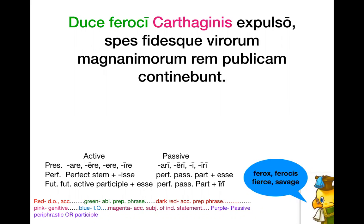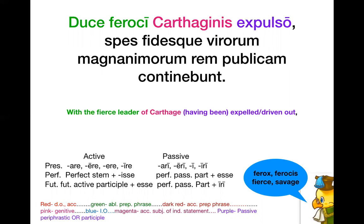And start with... Having been expelled, or just expelled, or driven out. Yep, that's actually not too bad. So I'm using our nice purple for expulso since it is a perfect active participle. Remember, perfect active, they're just going to have the long O or the long A ending, and that's like having been verbed.